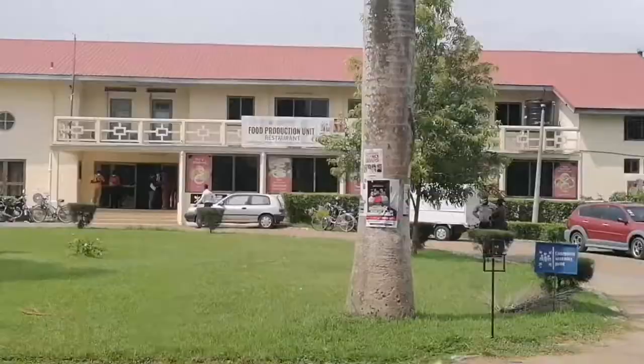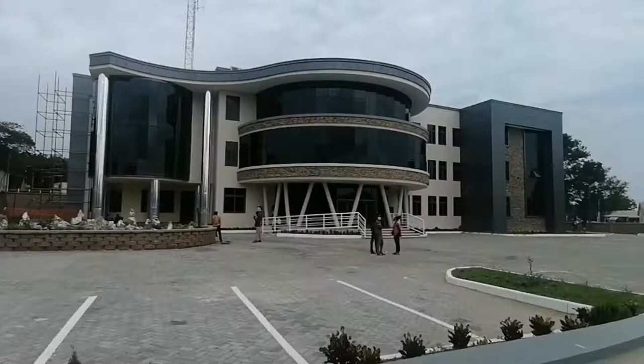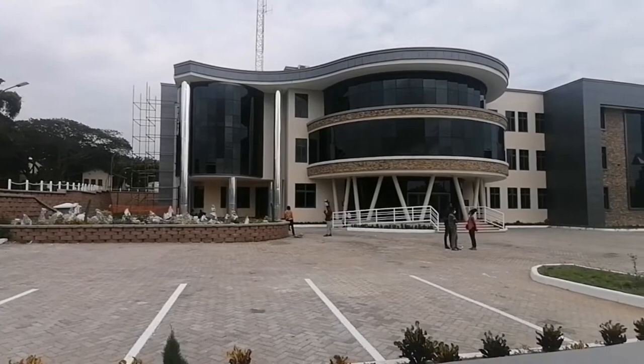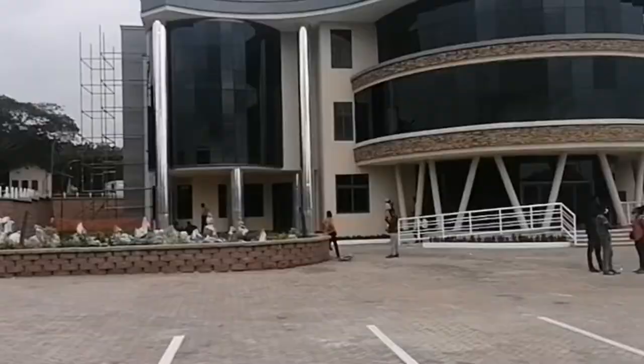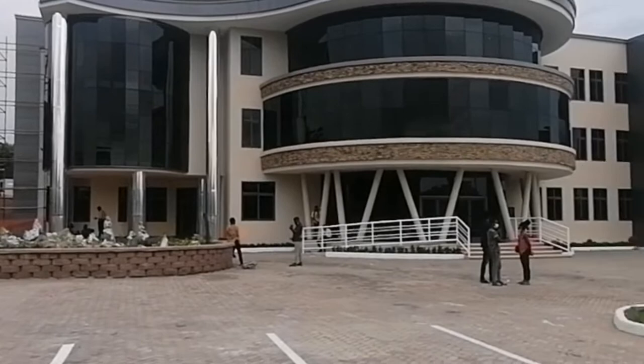Yes, here is the food production unit, and from here is the student center. It's a new building, they recently commissioned it, and it's going to have banks and all the social things that the students will be needing. That's where they're going to provide it for them. They can get snacks from there, banks, and everything will be inside.